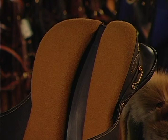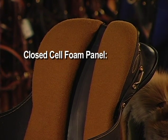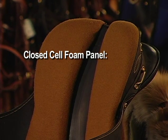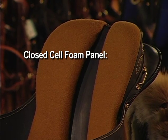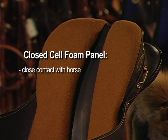In general, any horse that can take a Western saddle can also take a fleece panel Australian saddle. The last variation on the underside of an Australian saddle is the closed cell foam panel. Closed cell foam is a very strong material and should maintain its cushioning ability for years. It cannot, however, be auled. This type of panel is usually found on saddles where close contact with the horse is desired, such as endurance or other close contact saddles.